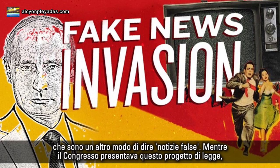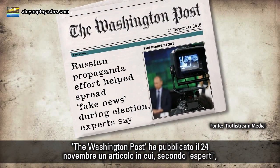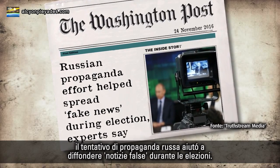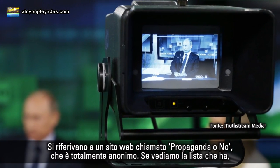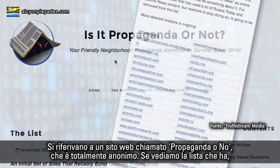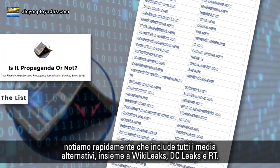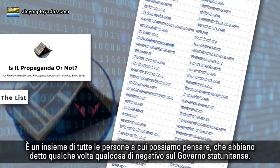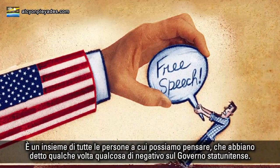Right at the same time that the House was introducing this bill, on November 24th, you had Washington Post put out this article about how experts are saying that the Russian propaganda effort helped spread fake news during the election, and they're referencing this website here called Propaganda or Not, which is a completely anonymous website, and if you take a look at this list, you'll quickly see all of the alternative media is on there, along with WikiLeaks, DC Leaks, RT. It's just all mixed up together. Everybody you can think of that would ever say anything negative about the American government.